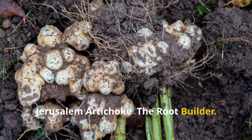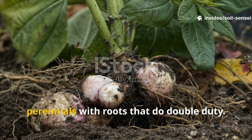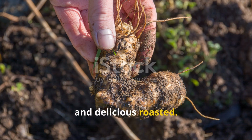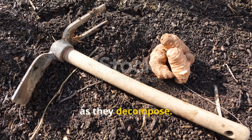Jerusalem artichoke, the root builder. Also known as sunchokes, Jerusalem artichokes are vigorous perennials with roots that do double duty. First, you can harvest the edible tubers, nutty, crunchy, and delicious roasted. Second, any tubers you leave behind feed the soil as they decompose.